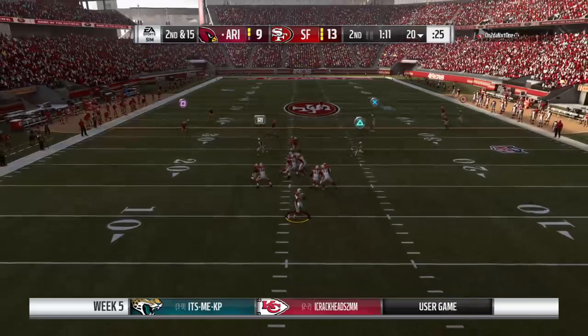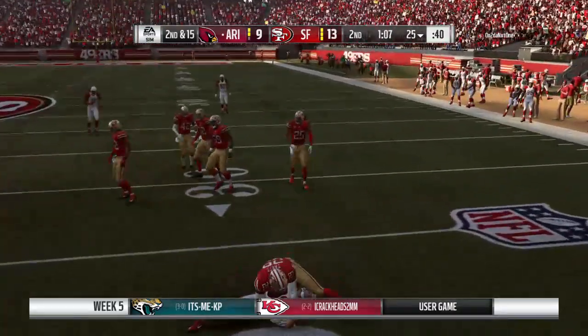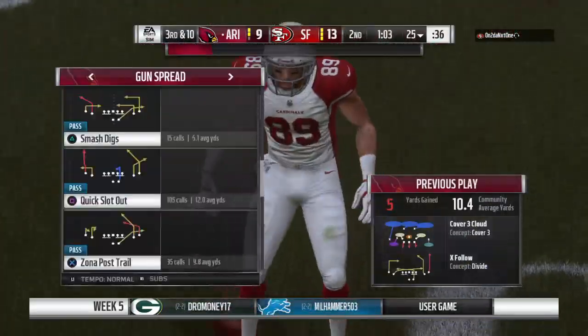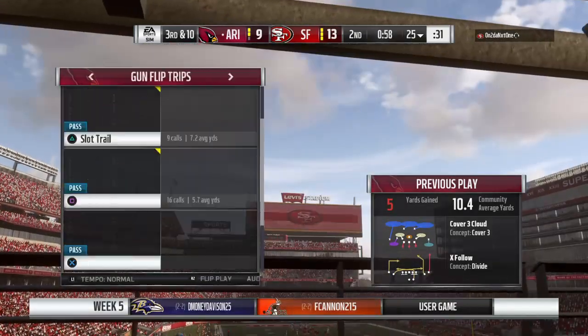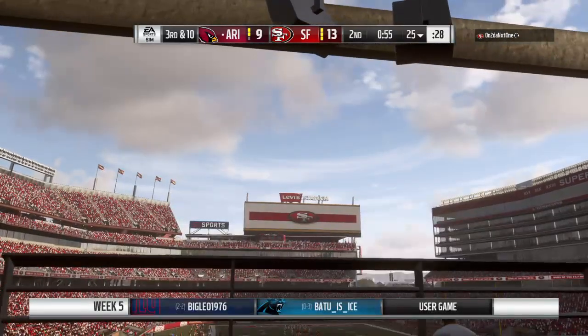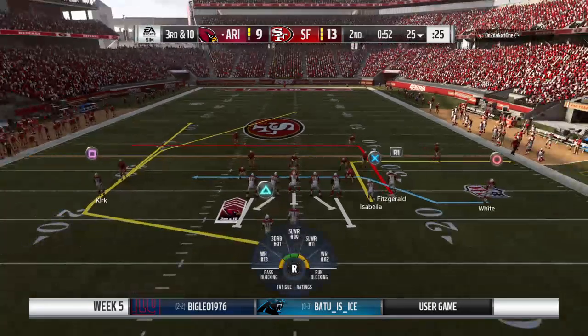Operating from the gun, Murray. And quick throw here, that's complete. And down he'll go at the 25. It's a gain of 5. And that's going to make it 3rd down and 10. When you see zone defense and you know you've got a drag route on as your primary call, you've got to be really careful as a passer about how far you let your guy go because he might wander into some tough coverage.